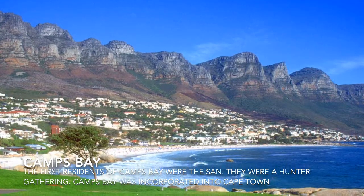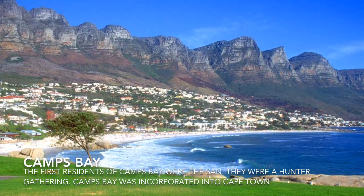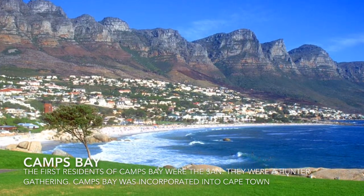The first residents of Camps Bay were the San. They were hunter-gatherers. Camps Bay was incorporated into Cape Town.